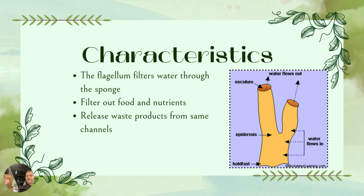The beating of the flagellum draws water through where the particles are caught and carried down the body of the cell to be digested. The collar cells pump water throughout the sponge and filter out food for the sponge cells to eat. They obtain nutrients and oxygen from water and release waste products from the same channels.